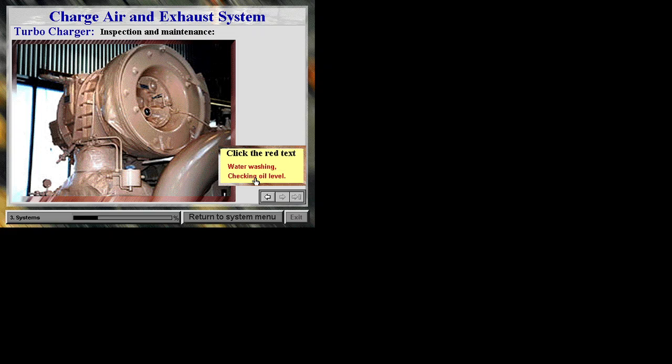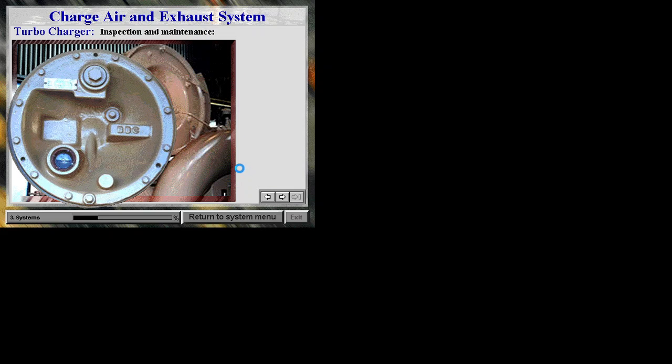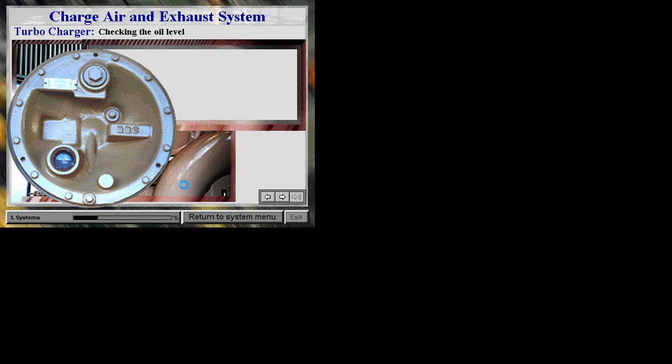Click the text. Check oil level once a day. The oil level should be inside the red circle while it stands still. If the colour of the lube oil has turned significantly darker than it was the day before, there is a possibility for seriously damaging the turbocharger. Increased foaming in the oil gauge glass is an indication that the oil should be changed.